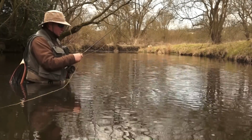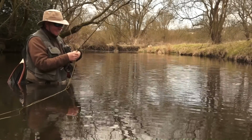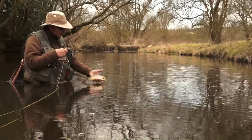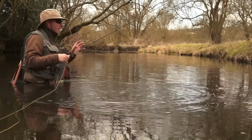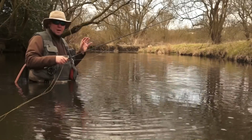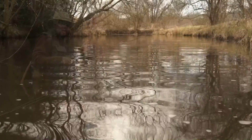Barbless hook, of course. It'll just pop straight out, and back he goes for another day. Beautiful fish. Now, I shouldn't have disturbed them, and we might get a chance at one or two more, so let's have another go.